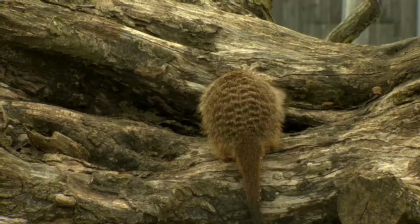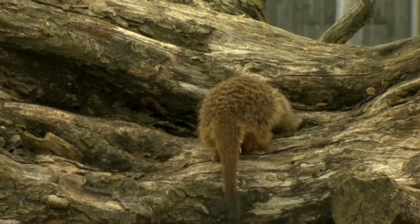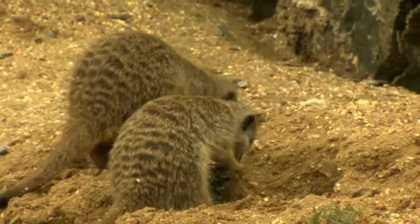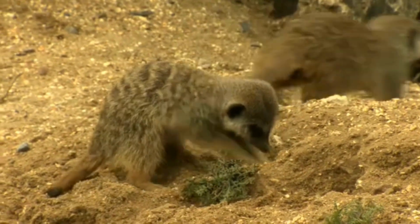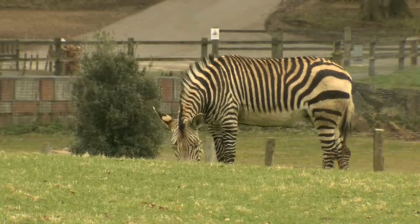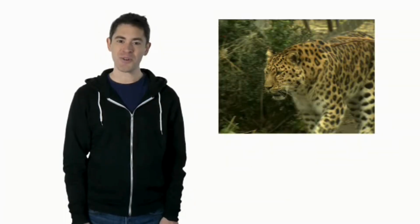These are meerkats. Meerkats live in holes in the ground and they all live together. There are tigers, zebras, and flamingos. I like all the animals at Marwell Zoo, but my favorite animal is the leopard. What's your favorite animal?